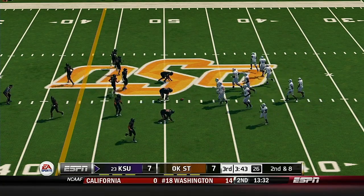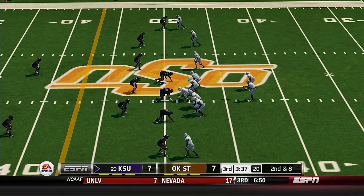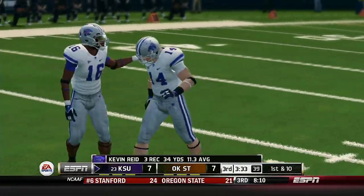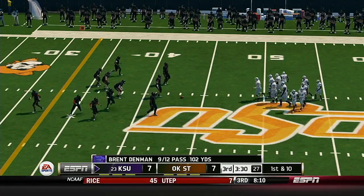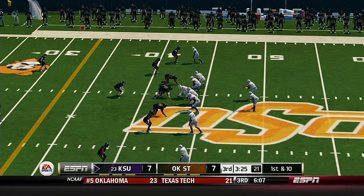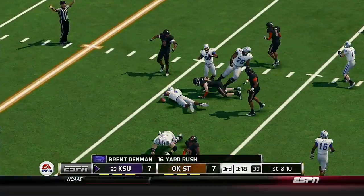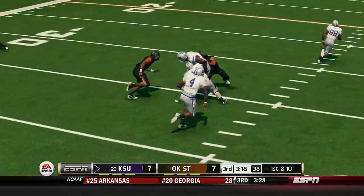From their own 49-yard line, it's second down. Pulls down the catch, and he's got room here. And he hits him hard at the 43-yard line. First down. He has some room. There's a very impressive open field tackle. That makes it first and 10.